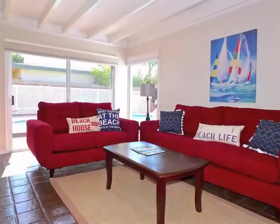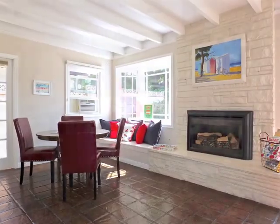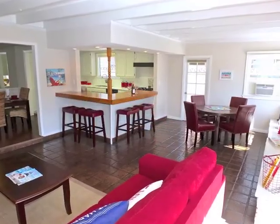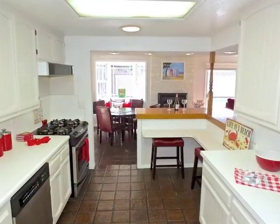Family room features include pool views, a beamed ceiling, a lovely fireplace and bay window alcove, plus open access and a seamless flow with the nicely appointed sun-filled kitchen.